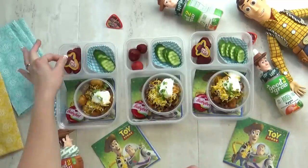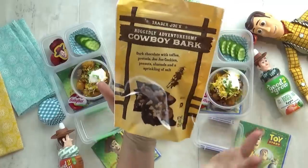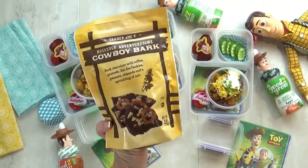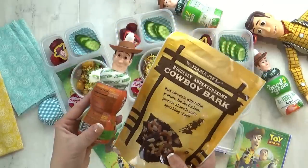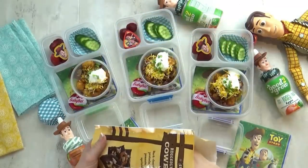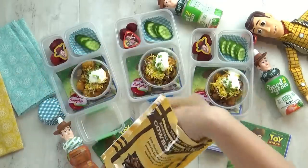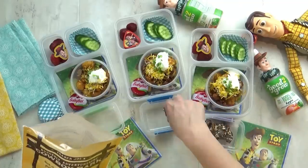Now for a special treat today, I'm also going to give the kids a few pieces of this cowboy bark. It definitely makes me think of Cowboy Woody. Now this is dark chocolate with toffee, pretzels, cookies, peanuts. I get this at Trader Joe's. I'm not sure if the kids are going to like it because it is dark chocolate, but we shall see. I'm just going to give them a few pieces. And that is it. This lunch came out super cute. I think the kids are going to love it.